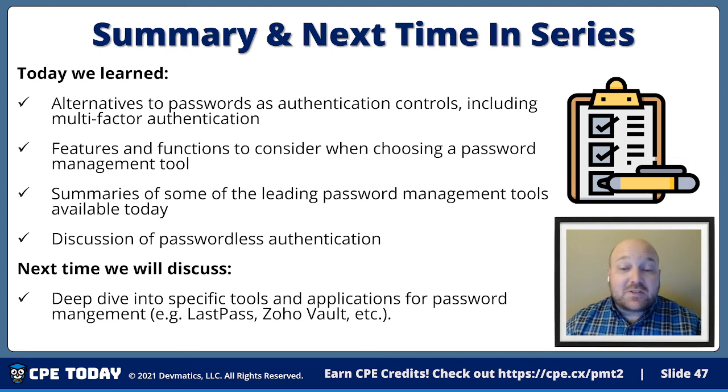In future episodes of this series, we're going to dive into specific tools and services that are out there for password management, including Lastpass, Zoho Vault, Keepass, Dashlane, and more. I really want to take each of these products one by one and in a full episode dive into how it works, how it functions, the pricing, the major features, and hopefully give you the information necessary that you could make a good decision about what tool you might want to use. So please stay tuned and check out future episodes in this series.